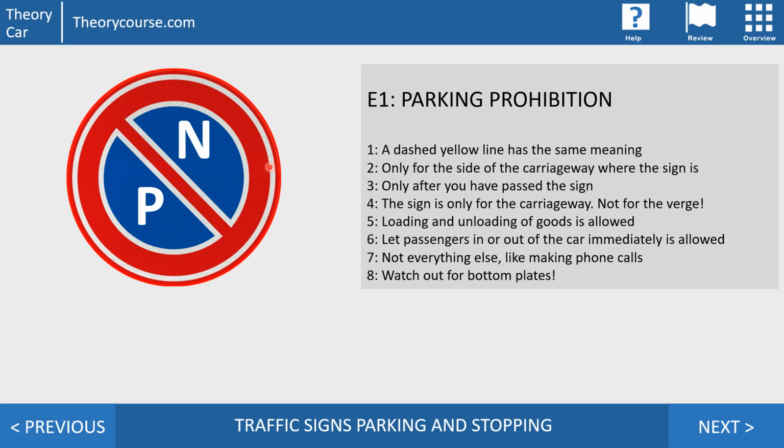If you see these two blue areas, you can put two letters in it, NP, no parking. And in a parking prohibition, a dashed yellow line has the same meaning as the parking sign. Second one, this sign counts only for the side of the carriageway where the sign is placed. Third, only after you have passed this sign you may not park. Before the sign you may. Number 4, this sign is only for the carriageway, not for the verge. Remember this well. Number 5, loading and unloading of goods is allowed. Number 6, let passengers in or out of the car immediately is allowed.